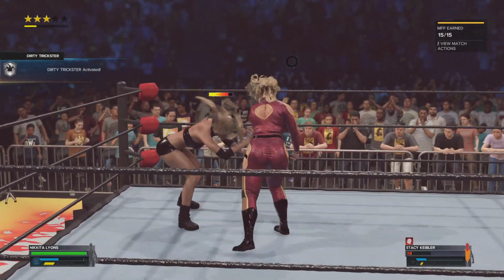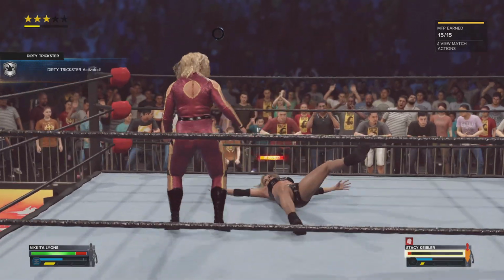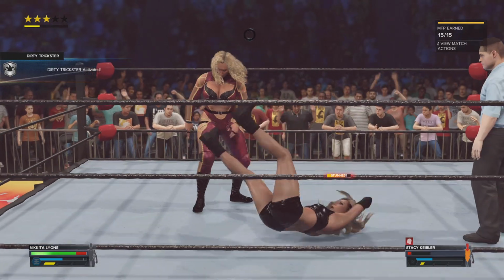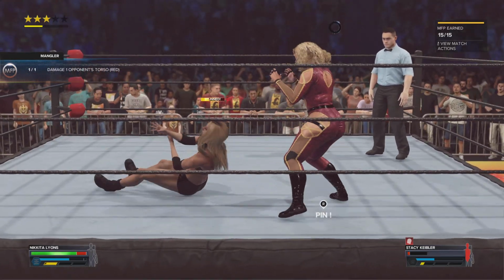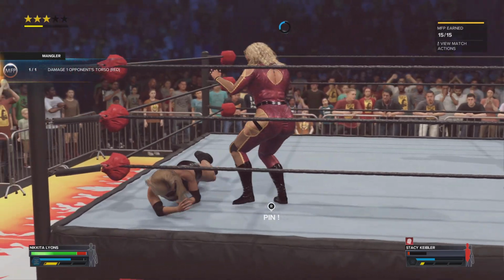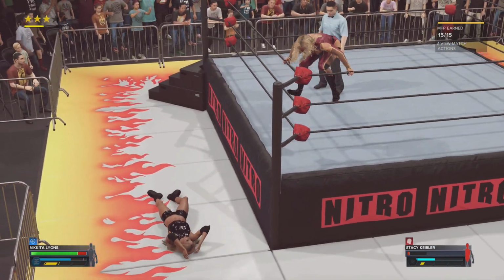Down with the back elbow. Counter after counter. Catches the leg. Taken down. Nothing fancy there. Now a target of the arm. Lyons with her sights set on the prize.